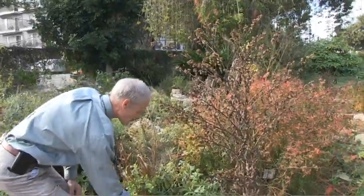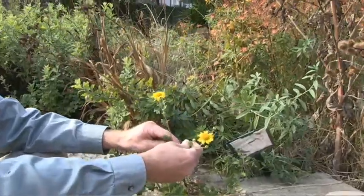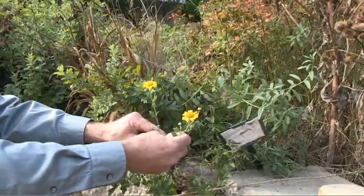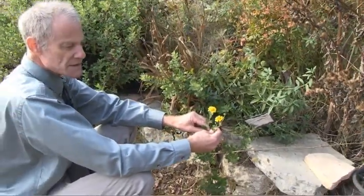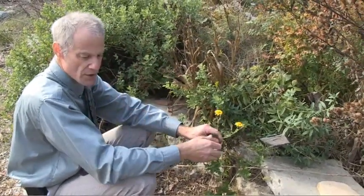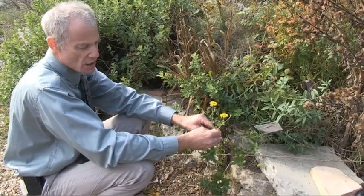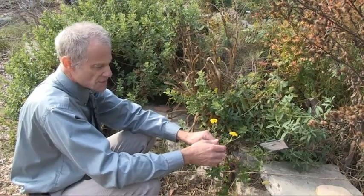I should probably talk about this one since it's flowering. You might recognize this as a type of mum or chrysanthemum. It is Chrysanthemum indicum, and that's Ye Ju Hua. It's not the white flowered Ju Hua, as you can see. We'll have that over in another part of the garden, which I'll show you in a little bit. This one is used for clearing heat and toxins. It's also good for the eyes too, but it's used for clearing heat and toxins primarily.